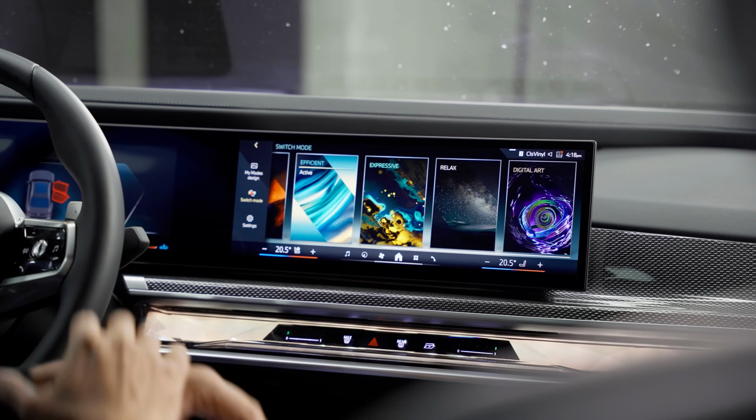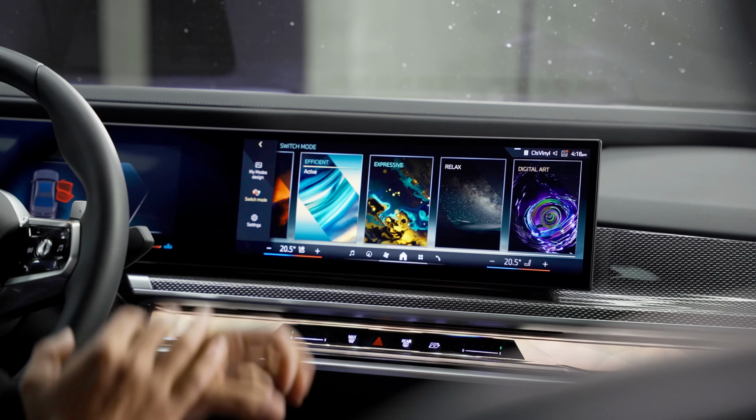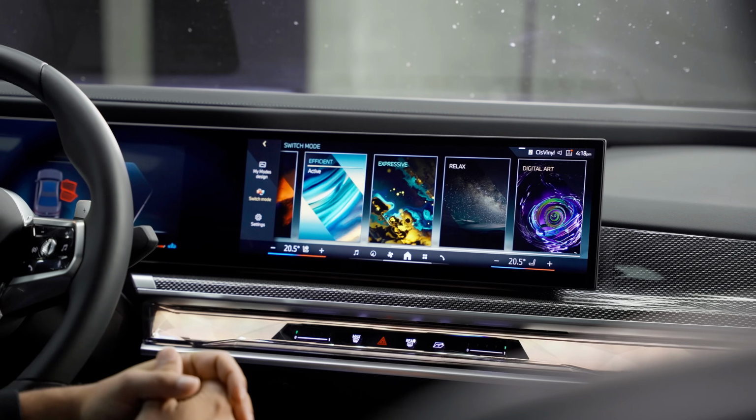And that is why it's not so important for North America to care about the 7 Series, because their market is actually not here. This is their flagship or halo car for luxury, and that's where it stands, and that's about it.